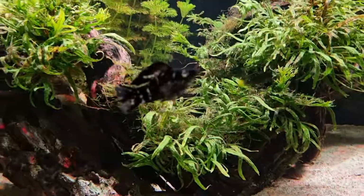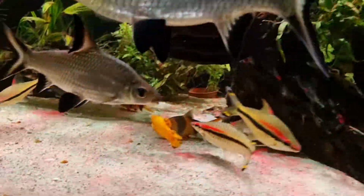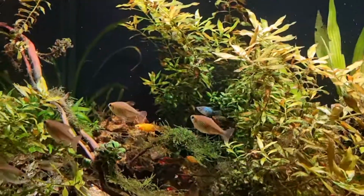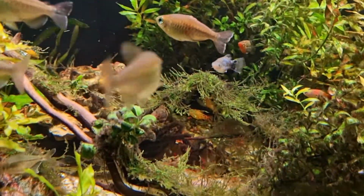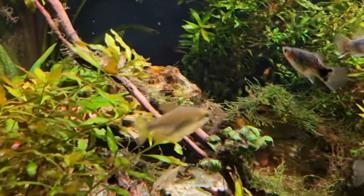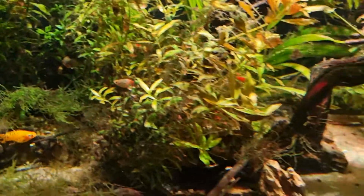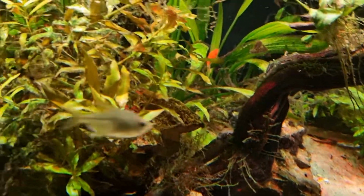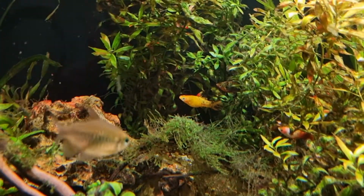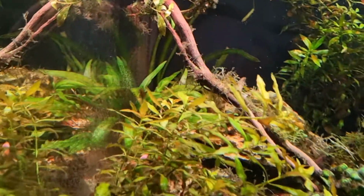Do you have a collection of mollies still? All types. There's another leopard molly there. And if I move down this end, this week I introduced some of the smaller ones from the grow out tank. You can see them hiding in the plants. That's one of them, that one in the centre there. She's the biggest that I introduced. I put 7 in total.